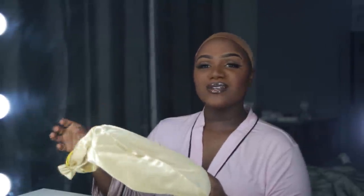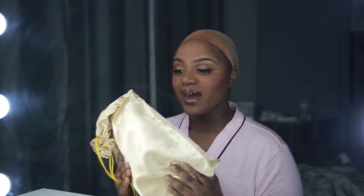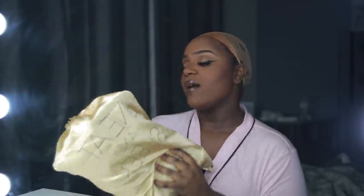Alright, so it comes in a nice gold satin bag. I definitely have a robe just like this. I should have worn it. And it'd be extra of me to go and get it right now. So I'm not going to do that. But I should have. But it's okay. Let's go ahead and move on. Again, here is the gold bag. And it also says Need and Sleek on it. Y'all can't really see that, but it's cute. Okay.